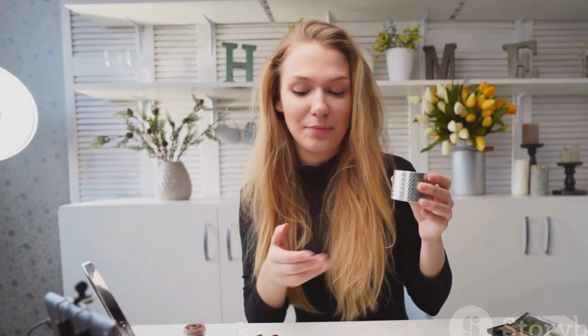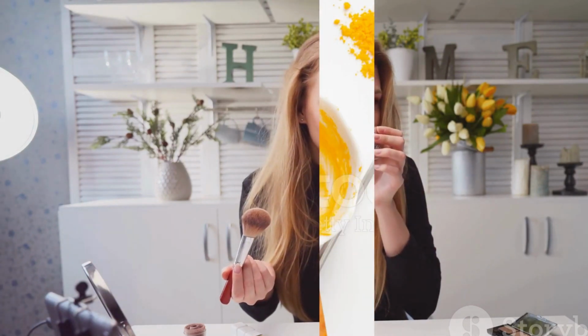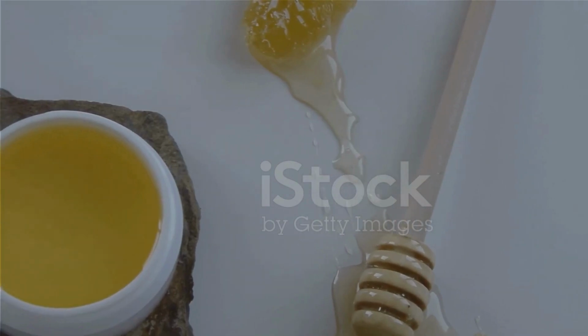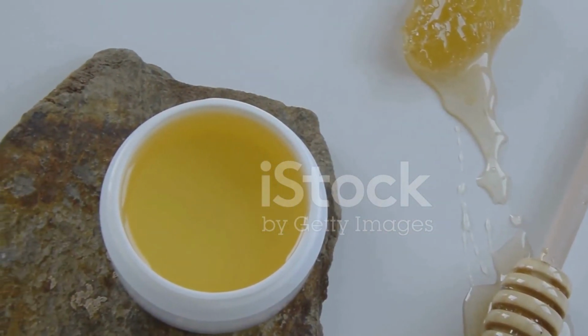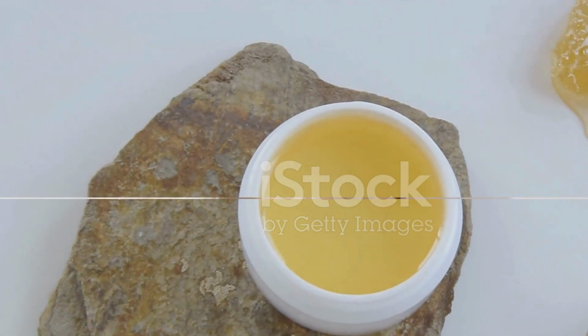Today, Glamour Guru will guide you through the creation of 10 incredible at-home facials, each designed to pamper your skin in its own unique way. Starting off, enter the realm of gentle exfoliation with the honey and oatmeal mask. A simple blend of equal portions honey and oatmeal. This mask will buff away dead skin cells, leaving your skin feeling soft and smooth.